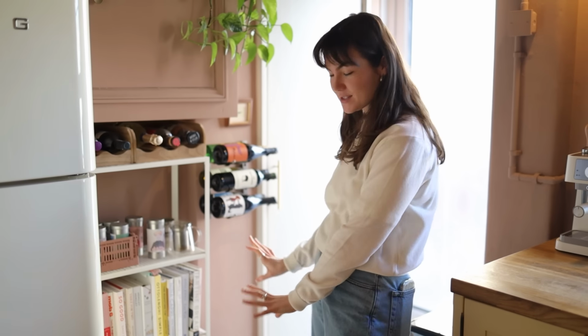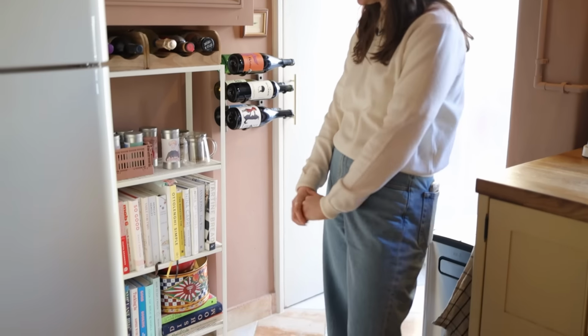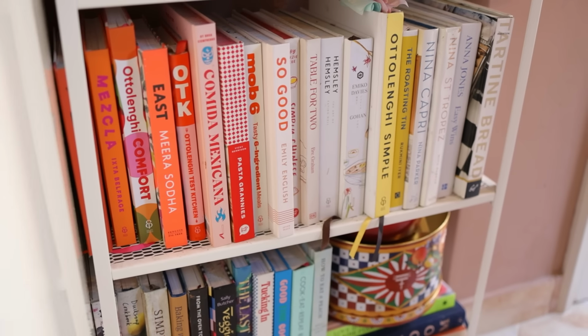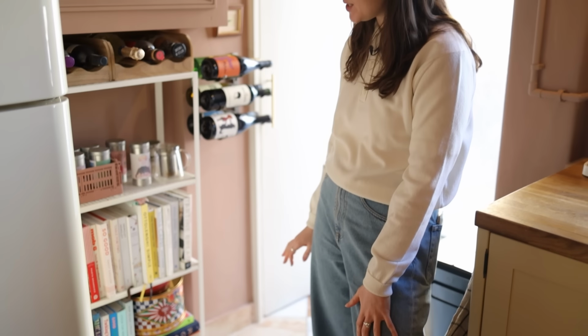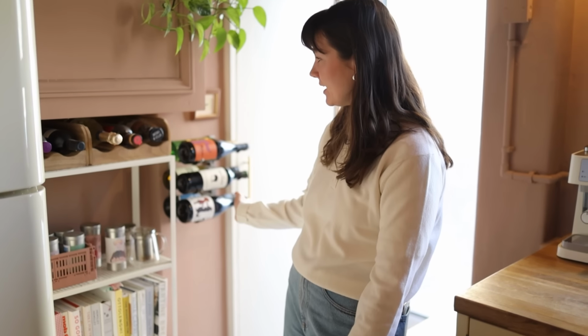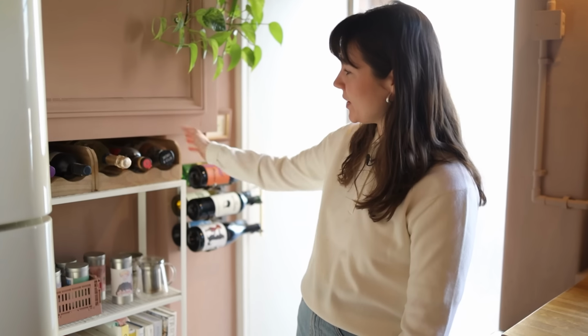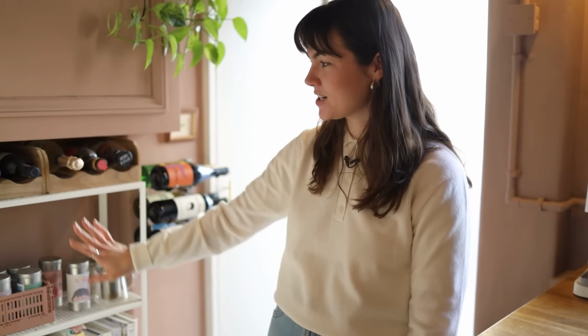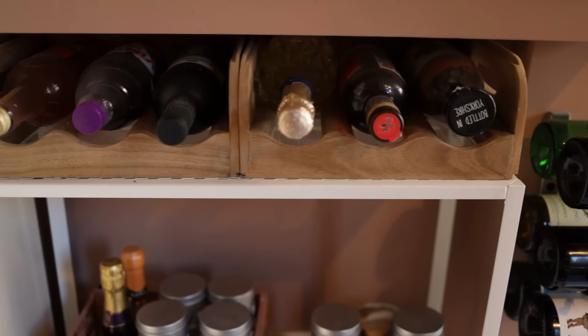But I knew I wanted to have somewhere to store all of my cookbooks. Absolutely love cooking. And I just love having cookbooks out as well, because I feel like the designs are often so colourful. And so for the minute, we've just got them here. And I quite enjoy how this wine rack on the top here gives the impression that it's all cohesive, because the sizes just about match up.